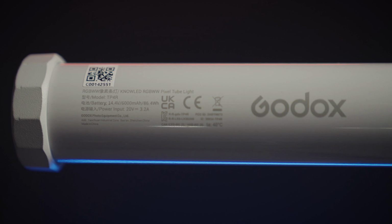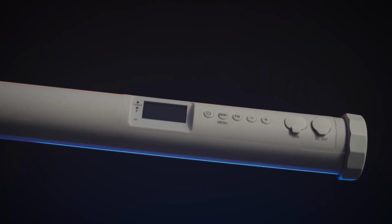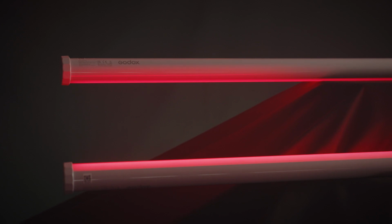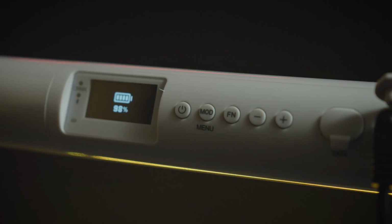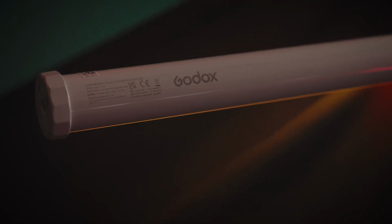The Godox LED TP4R pixel tubes are comparable to some of the highest end cinema pixel tubes on the market today. The Godox TP4R pixel tubes put out 765 lux at 1 meter with built-in diffusion filters and 120 minutes of runtime at 100% power output.